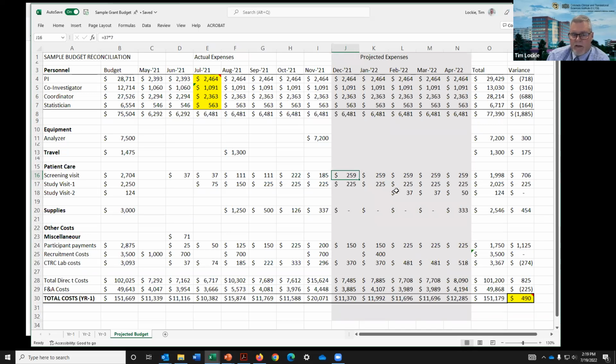I would update that in my own projection, because ultimately you want this tool here to inform you of where you are, with your best guesses of what's already happened, what you've already had to pay, what you think you're going to pay. How much money are you going to have left over when you get to the end of your project?